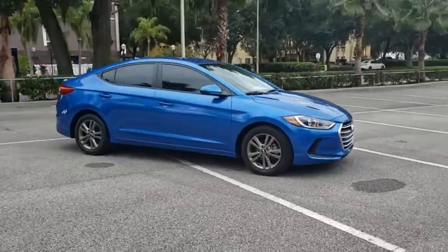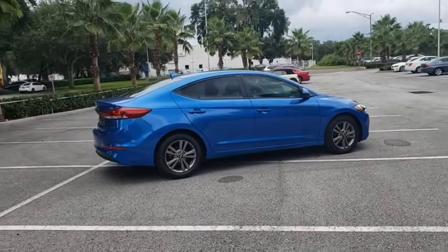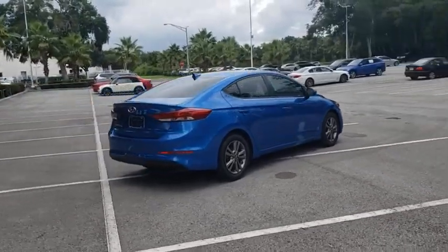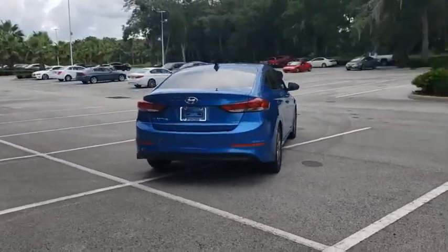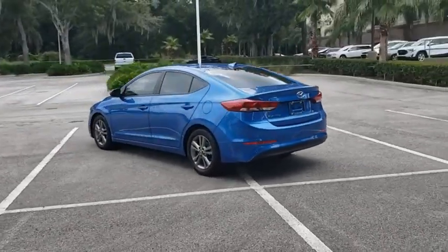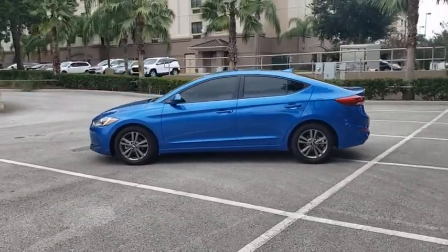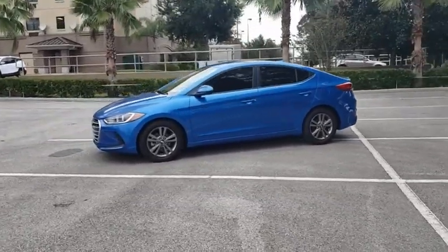We are pleased to show you the 2018 Hyundai Elantra. The Elantra boasts the most interior room in its class and gets an exceptional 35 mpg. With its luxurious standard features, the Elantra is an easy choice. This vehicle has less than 15,000 miles. Here are some of this vehicle's great options.